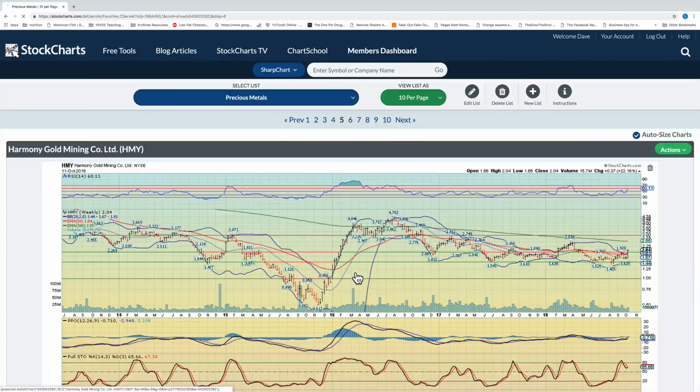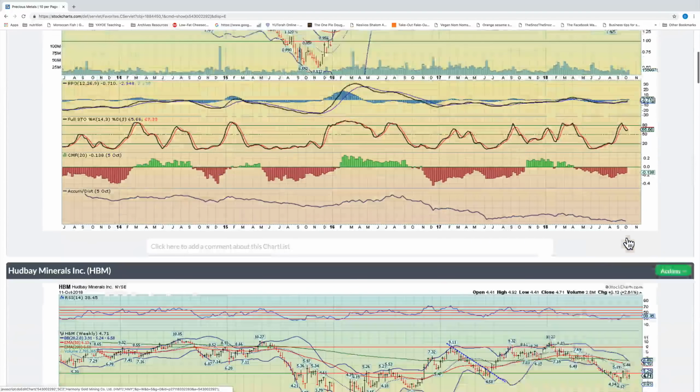Okay, halfway through, guys. Harmony Gold, great looking chart. This one's really starting to rally. I've said this before, I like this at any price, but above $2, it's very strong, and confirming that this wants to move towards 3, possibly 4.